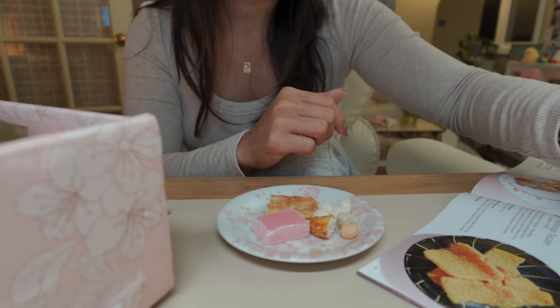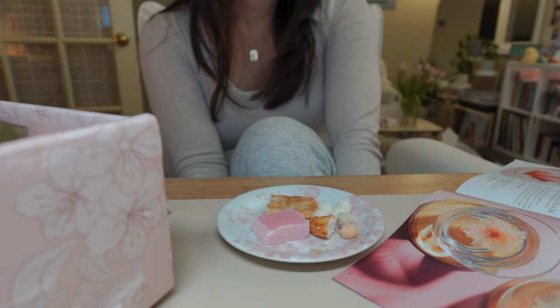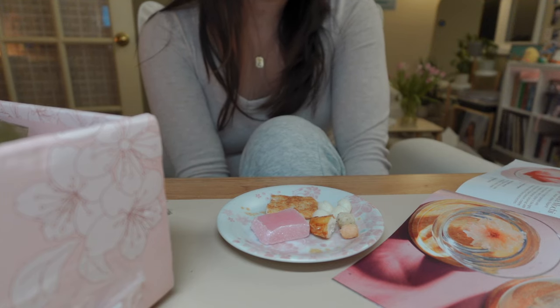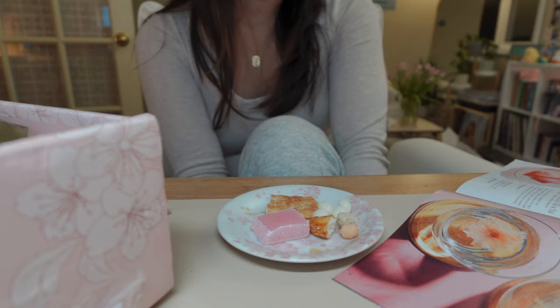I believe it's called the sakura mochi. It's a chewy mochi, lightly sprinkled with iridescent powder. The sweetness is combined with floral notes of cherry blossom. May contain traces of wheat, egg, dairy, walnut, apple, orange, peach, banana, and gelatin.